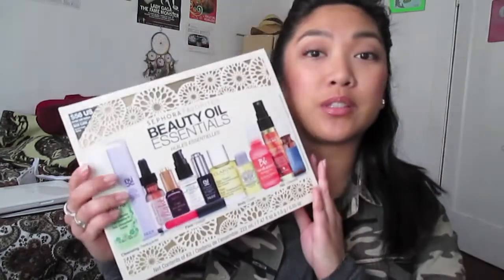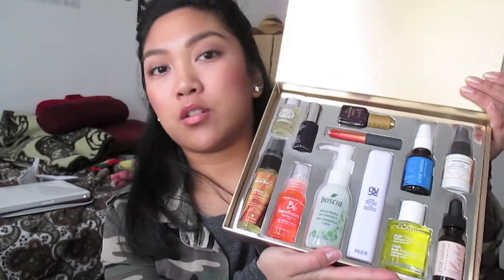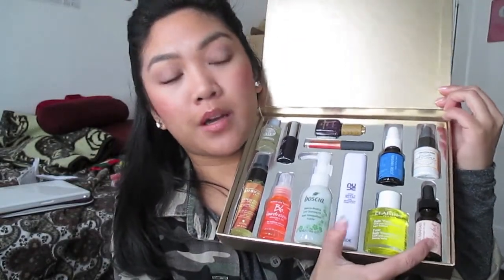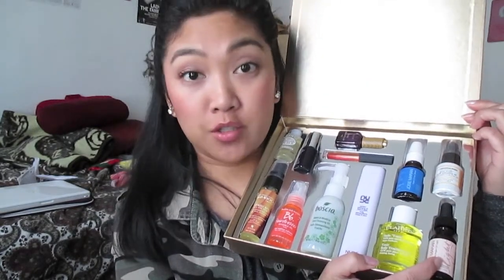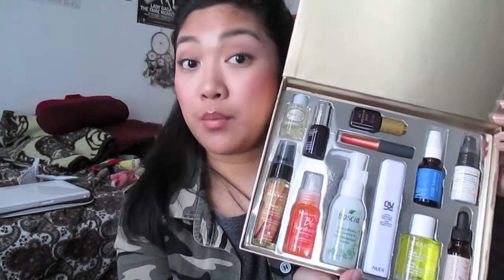Let's see. The latest thing I got is beauty oils. Now this beauty oil kit I saw, didn't even research it, and just bought it because it looks so nice. And it is a steal because some of the oils in here are like $14 on their own. Like this little one right here by Josie Maran is going to be about $14 on its own. And a lot of these are deluxe samples, if not a little bit more, so you really get a bang for your buck.